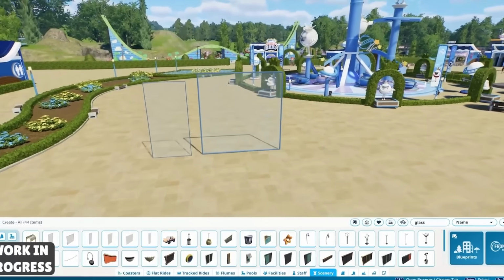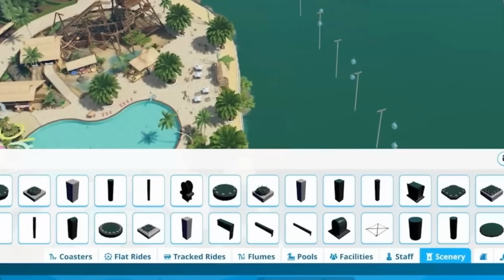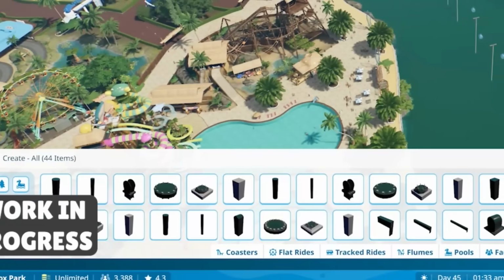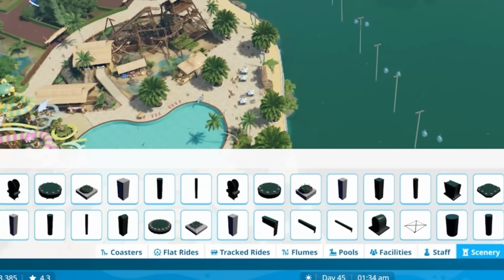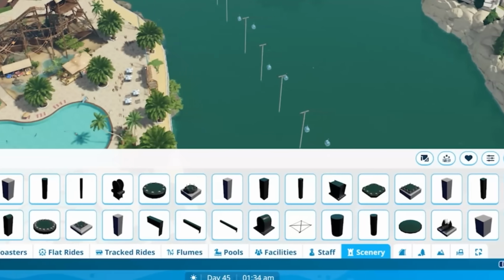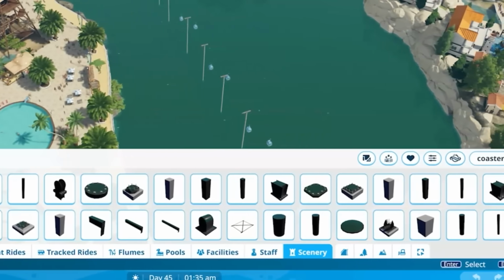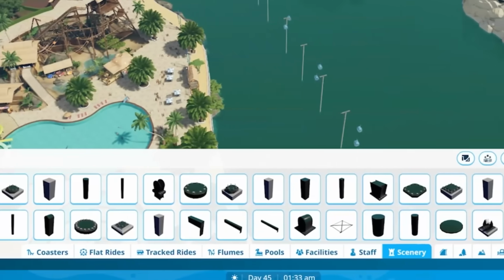So yeah, very excited to use the glass, as I am very excited to use the custom supports in the game. Oh, we've been waiting for this. As you can see, there's an entire menu for it, and you have a whole range of different coaster supports, all the flanges and the actual bases, the concrete pieces again, and those cylinders. So I think it's literally just what they had in Planet Coaster 1, just brought over. Another thing we had to wait years for on Planet Coaster 1. So again, we've only waited a month.